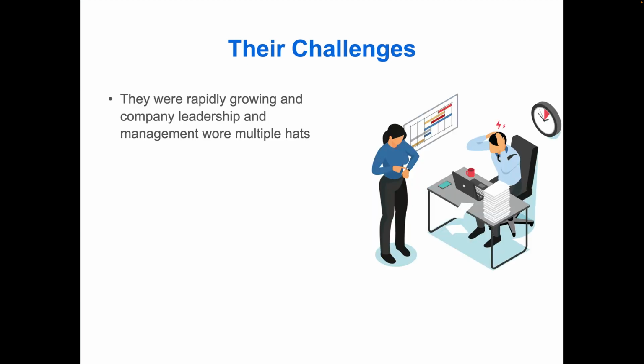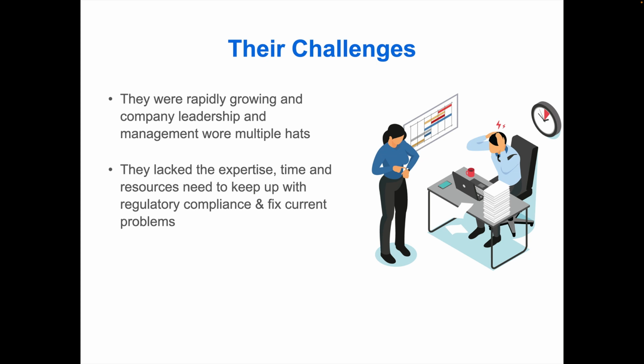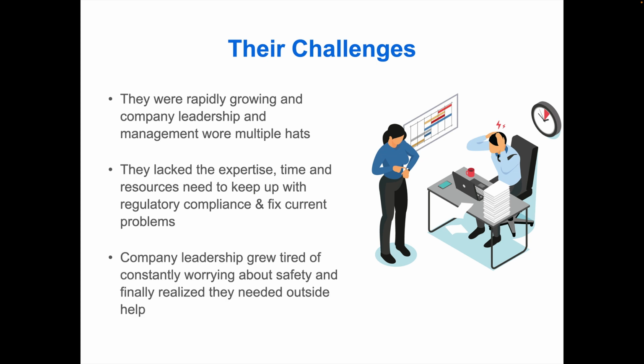So some of the challenges surrounding this, they were rapidly growing, and company leadership and management wore multiple hats. As a result, they lacked the internal expertise, time, and resources needed to not only keep up with these regulations, but understand the regulatory compliance requirements and fix those problems that I described and their worries and concerns around them. So finally, the company leadership grew tired of constantly worrying about safety and finally realized that they needed outside help.